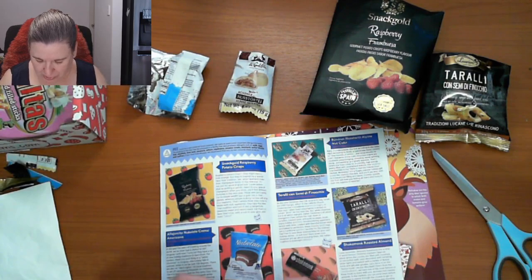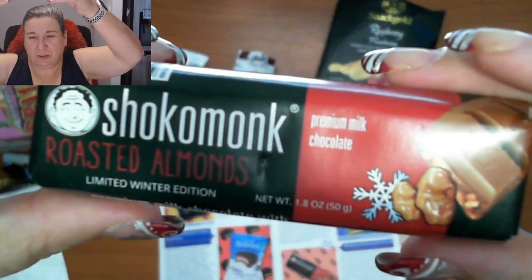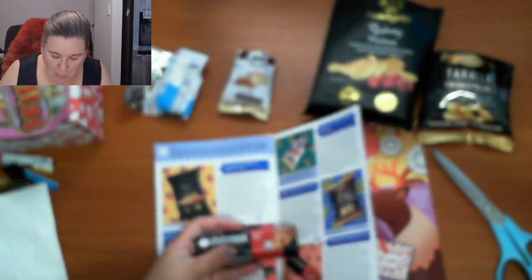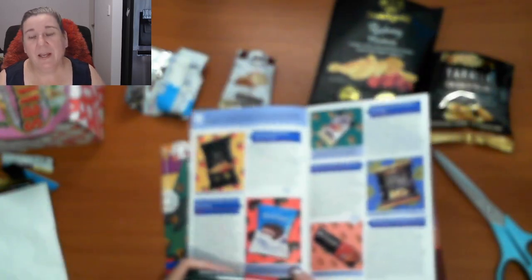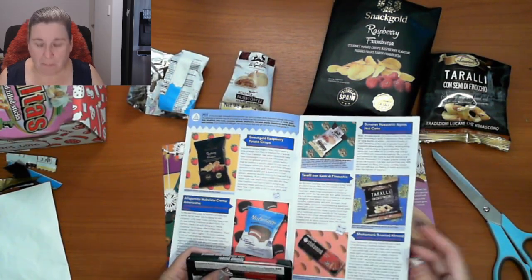Chocomonk roasted almond milk chocolate with roasted almonds. Oh, I've got a chocolate bar. Premium milk chocolate, roasted almonds, and made in Germany. Cool. Stone cold coffee. Hikey stone cold coffee crust. I'm wondering whether you like these. And camera focus, please. There we go.